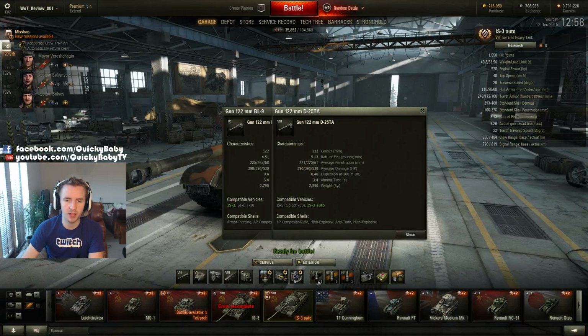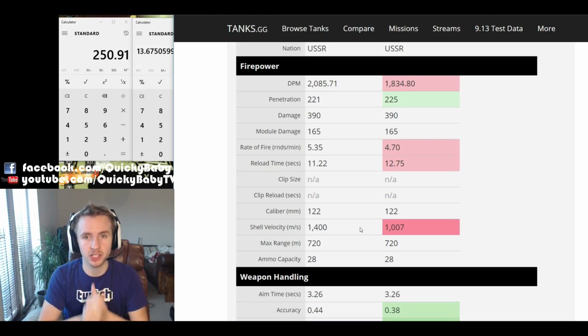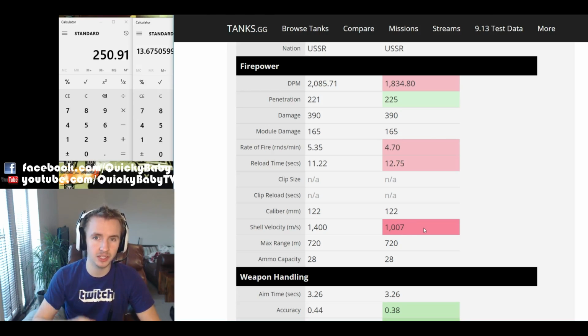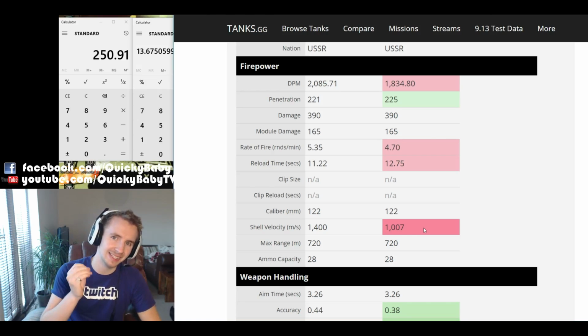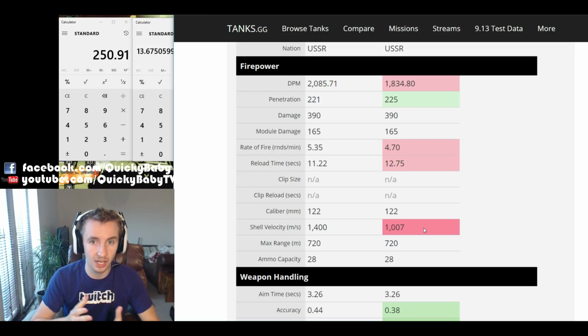This different type of ammunition on the IS-3A has a few implications for it. One, APCR rounds lose quite a lot of penetration at long ranges. But alternatively, they have a much higher shell velocity of 1,400 rather than 1,007 on the standard IS-3. For me, that is a massive advantage. You have to give your targets less lead. And that makes hitting opponents at long range much easier because you give them less opportunity to change the direction of their travel.